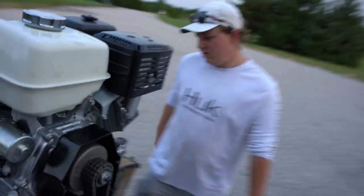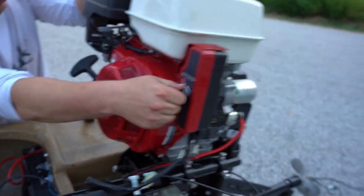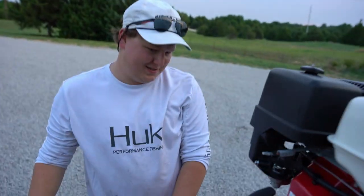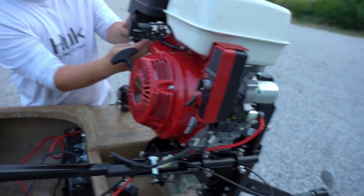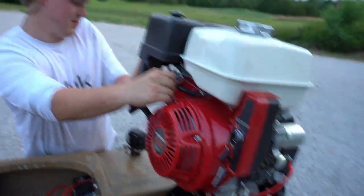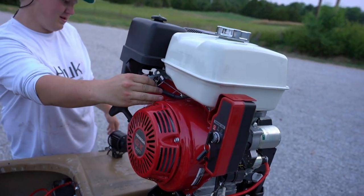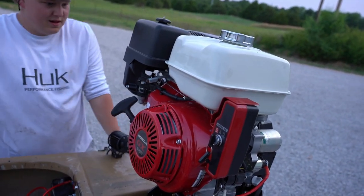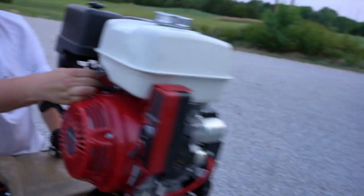All right, y'all let you take one of the keys on this side. Yeah, go. Oh, look. So it throttled all the way down. Yeah, dude, that's perfect. That is sweet.